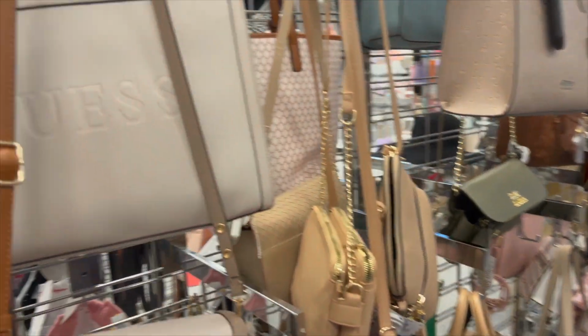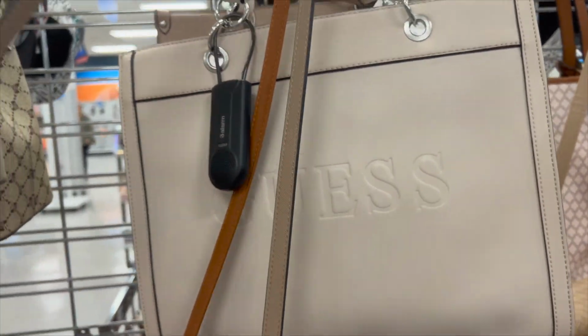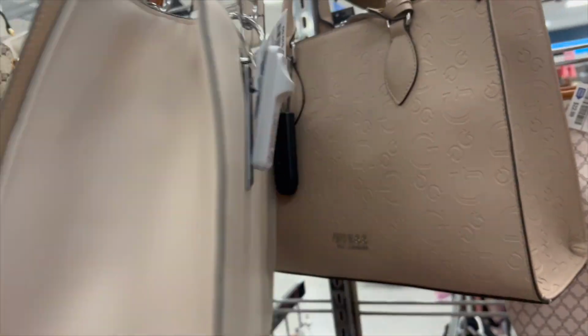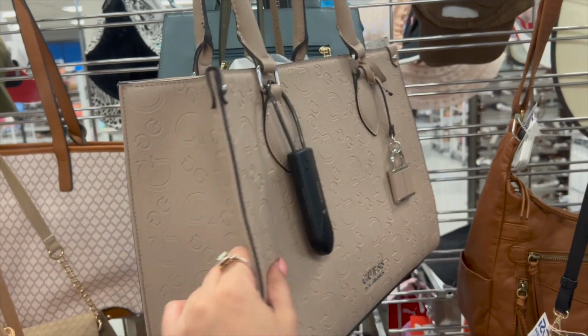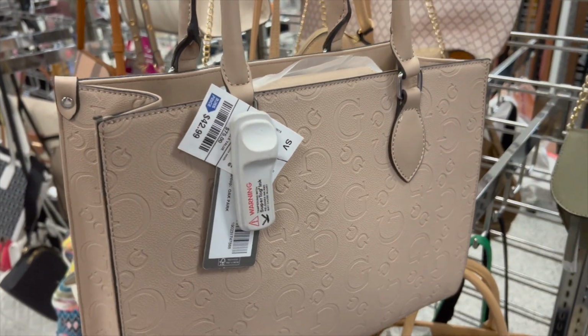And then these big Guess ones, as you can see, there's many different options. Very neutral. I didn't really see any bright colors, which was kind of weird. I kind of wish there was more colors in these bags. They were very neutral. I guess it's on trend, but I kind of want something less bland. I think that's why I didn't get any. It was kind of bland, honestly.